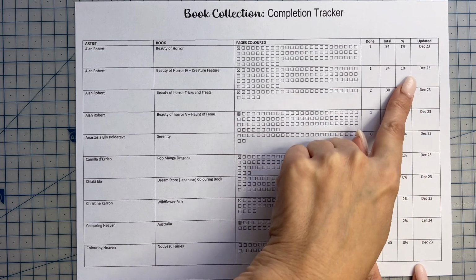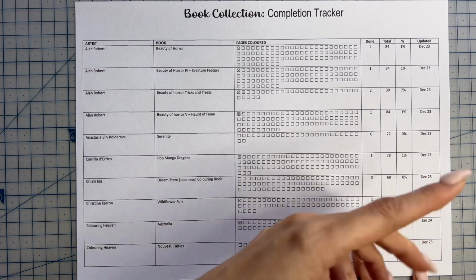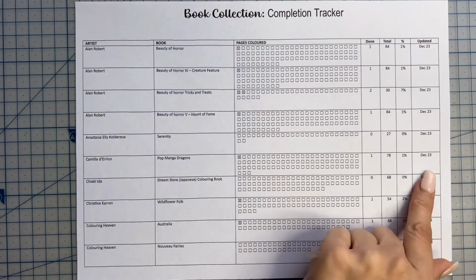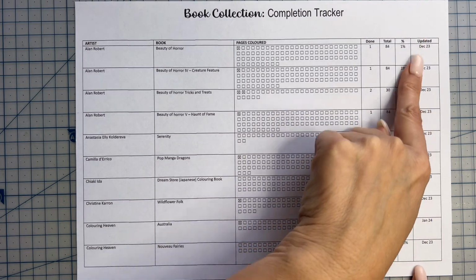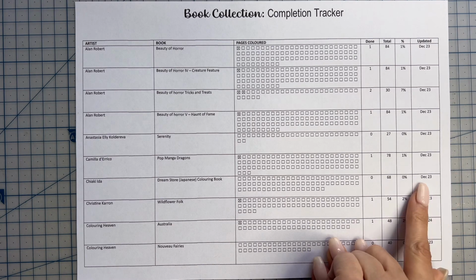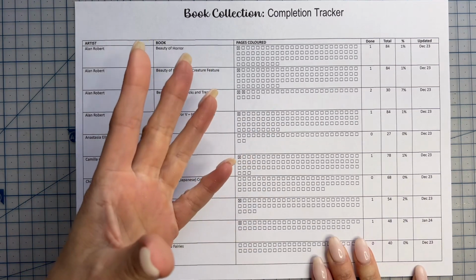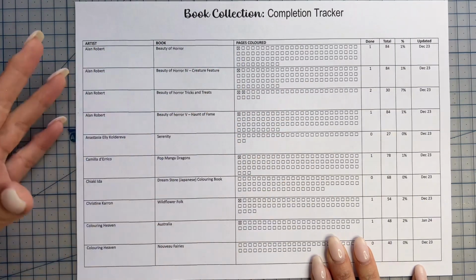Now you'll see a few. Most of these actually say December 2023. That's simply when I set the document up, not necessarily when I worked on these books last. So at the end of the year, I can have a flick back through this sheet, and I can sort by updated by this column here, and I can see if there's any that I haven't touched all year, and which ones I last worked in, which ones I haven't worked in for a while.